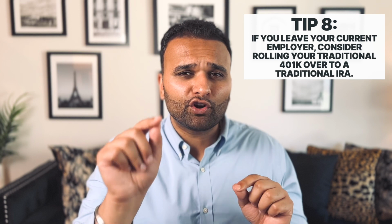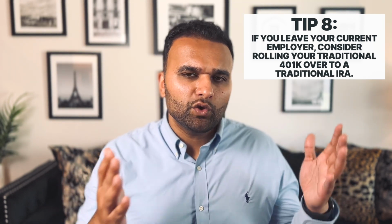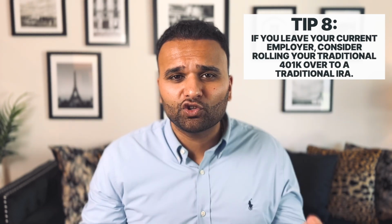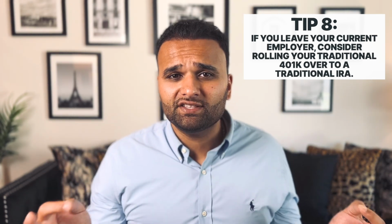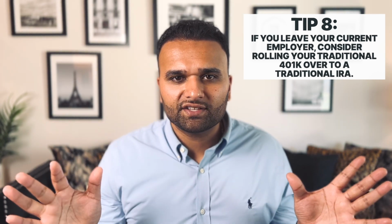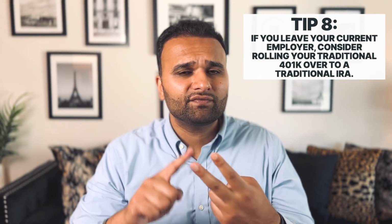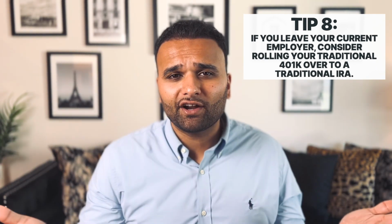Tip 8, if you leave your current employer, consider rolling your 401k over into an IRA. If you leave an employer where you have a 401k, or you've left an employer in the past and you still have your 401k with them, you should strongly consider rolling it over into a traditional IRA. I've actually done this and I'm so happy that I did, and the best part is the process is extremely easy. I did my rollover through TD Ameritrade. I literally called them and they walked me through the entire process. The best part is that you don't have to pay taxes on the rollover, and once you have an IRA, you can invest in just about anything. Individual stocks, index funds, ETFs, you name it. And you can eventually convert a portion of this IRA into a Roth IRA, which is incredible.